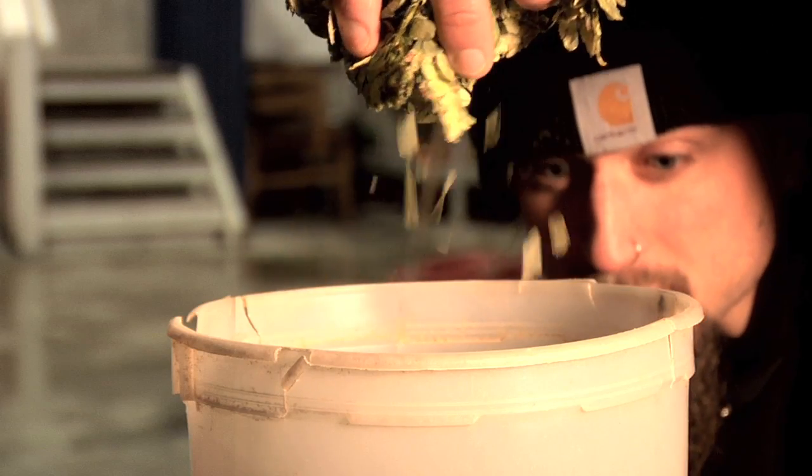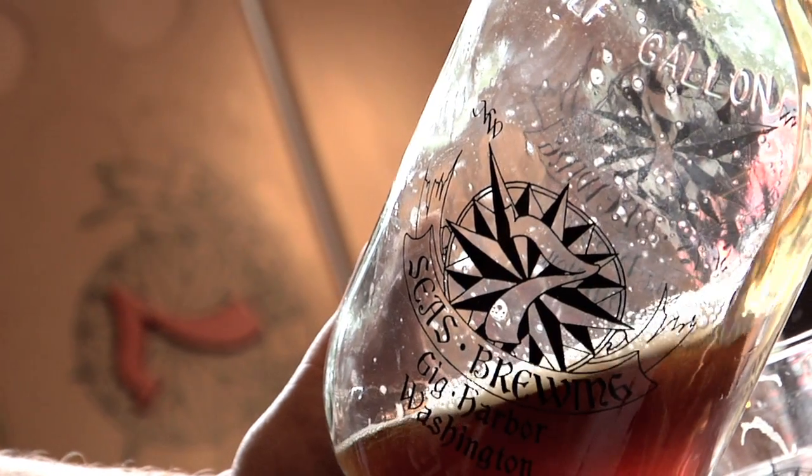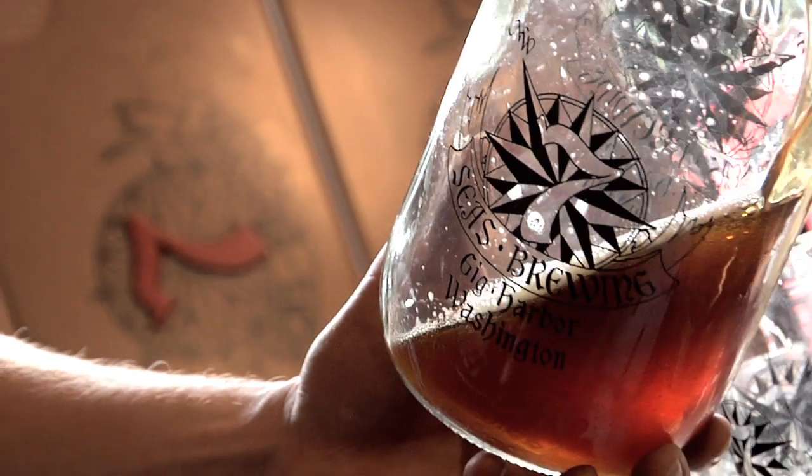It's really an amazing process. You're taking 4 very fundamental, very basic ingredients: water, hops, malted barley, and yeast. And you're taking those 4 things and combining them together and transforming them into beer, an amazing beer.